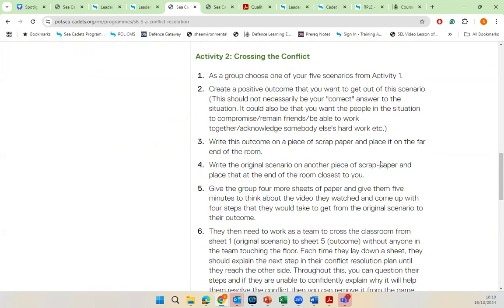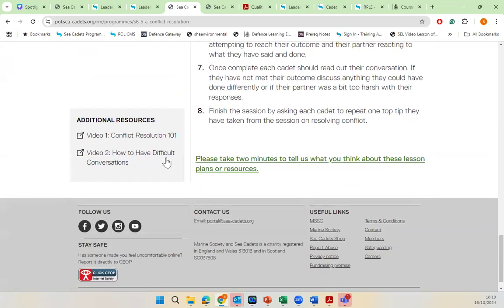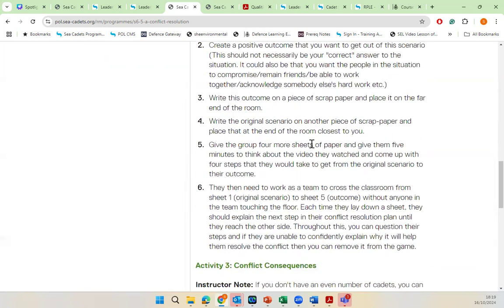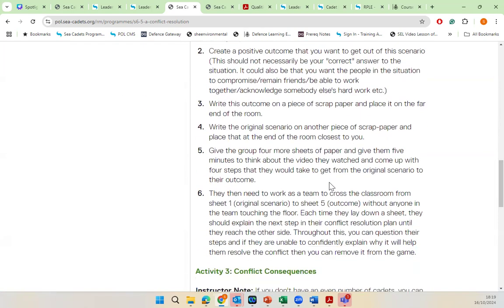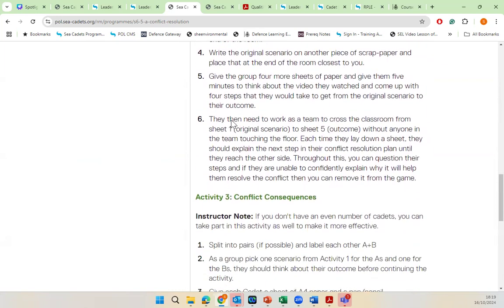And then we have scenarios in here. So if we get the scenarios from activity 1, the scenarios are in here in the conflict resolution. So they choose one of those scenarios from the video, and then they write their outcome on a scrap piece of paper, place it on the far end of the room, write the original scenario on the other piece of paper. So you have what you want the desired outcome to be and what the original scenario would be.